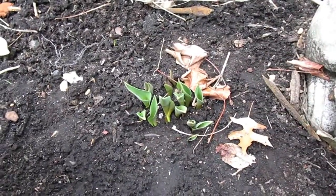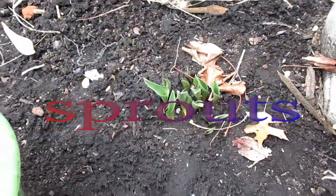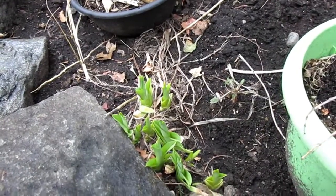And anybody that's a gardener or has a garden knows this time of year we have little sprouts coming up. Look everywhere. And these pots of course have to be done. Sprouts everywhere.